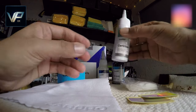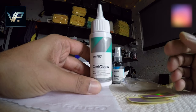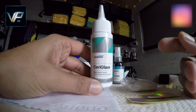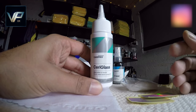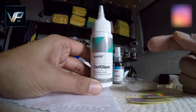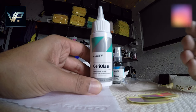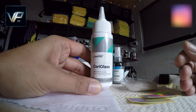Now, just a word of warning with Seri glass. This is a product we use on numerous occasions because, unlike a lot of glass polishing compounds out there, Seri glass is actually capable of removing light to medium scratches and imperfections off your glass surface. It contains a product called cerium oxide, which is basically a natural metal which occurs in a powder form, and that's the abrasive material inside Seri glass.